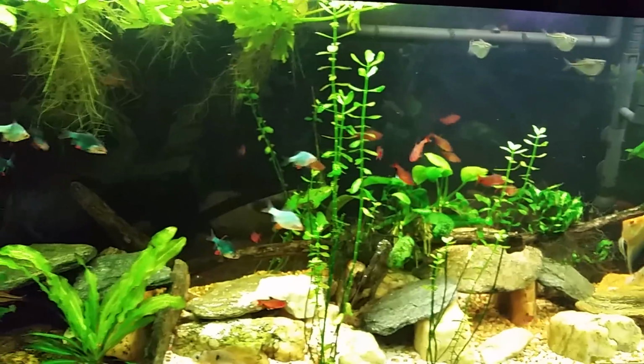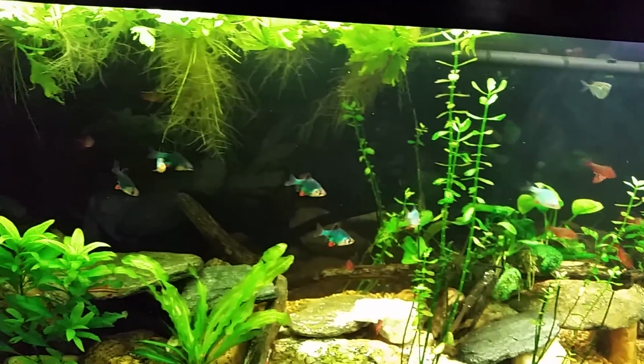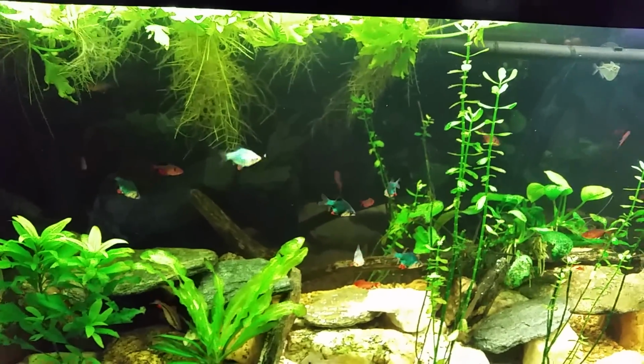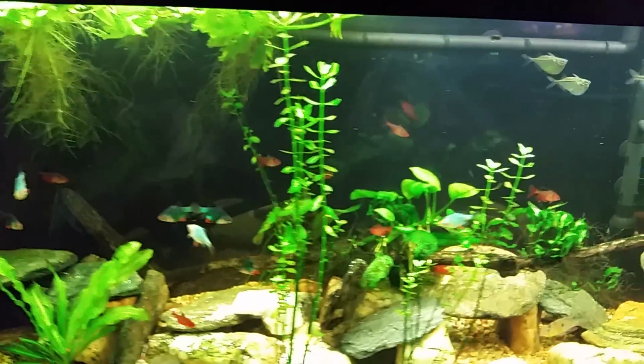And the feel and look of this tank is kind of in the process of changing. I'm not real happy with the way this tank looks right now. It's kind of cool, but it really looks disheveled to me. It just doesn't look right.